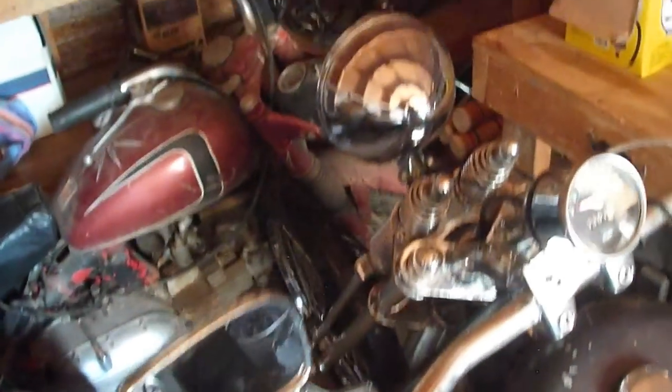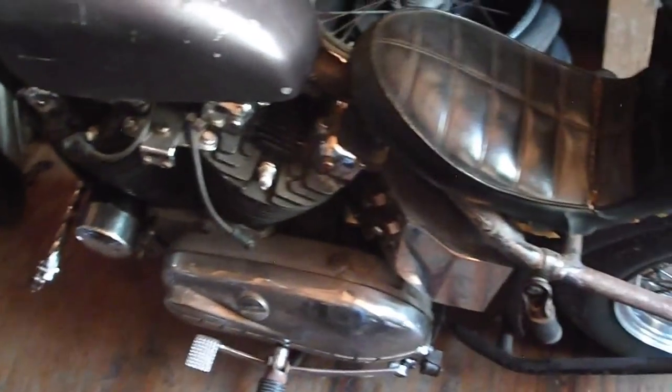Right next to it, we've got a 1957 Harley. This one runs pretty good. It's got a flat tire. We'd have it out running up and down the damn road with this monster.